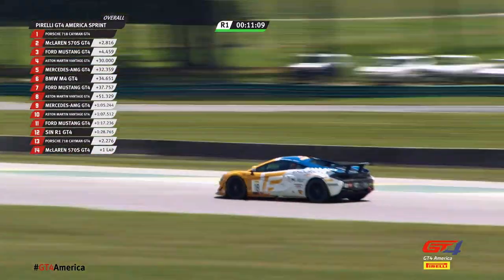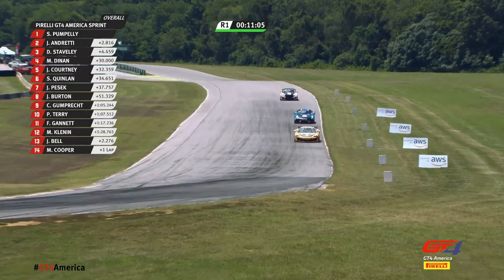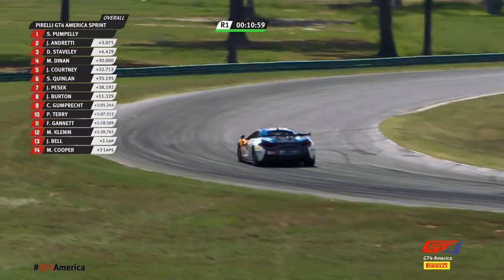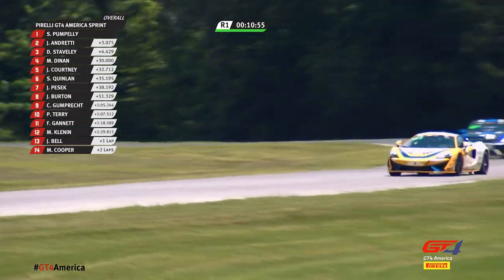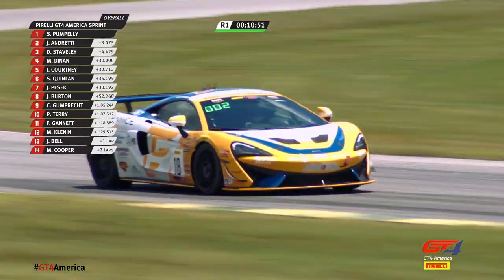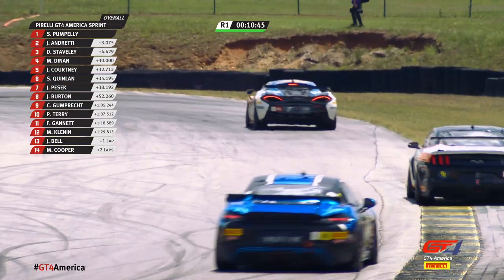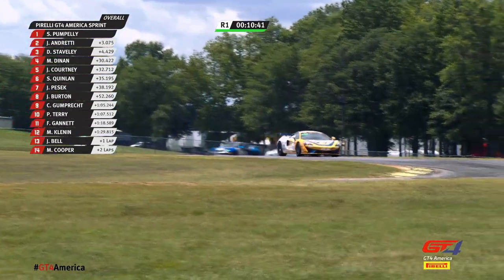The one position I'm really focused on is that battle for the AM class lead as well. Does Michael Dynan have anything in hand to stave off the challenge of Courtney? Courtney's last lap was a 57 flat. Dynan was a 57.8. Now, as you talked about, that might be Dynan managing that margin. He did a great job at Circuit of the Americas managing tires early in the race, but he wound up without the speed at the end. He learned that lesson well, and that might be what he's doing here.